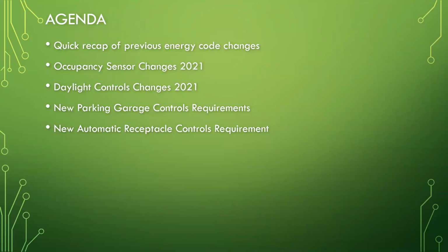New parking garage requirements and new automatic receptacle requirements. Those are completely new and were not part of any of the previous IECC codes.